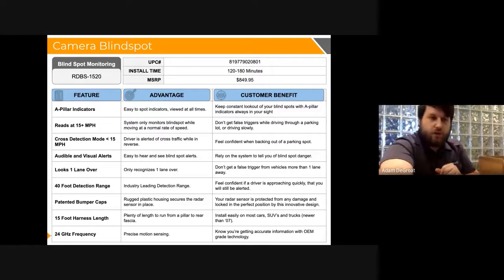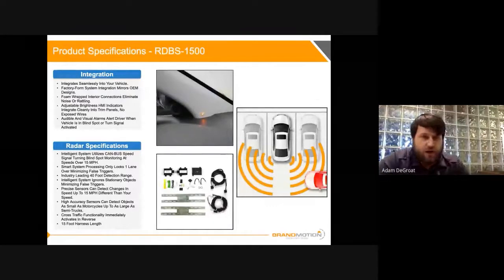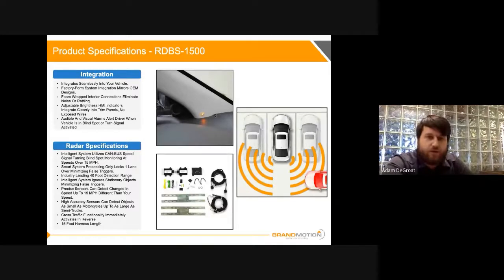So now going into a little bit more specifics of the 1500, as I've got my system out here still, when it comes to integration, you can see in this top left photo, or more in the center of the slide, that's our indicator. It's got a very small footprint, just a small HMI light that is planted on the A-pillar. So really just trying to mimic that factory feel. I know one popular vehicle that features an A-pillar indicator is the Nissan Rogue. You see a lot of commercials for those. They have a very similar A-pillar indicator, so it's used by a lot of OEMs, and that's why we went with the style.